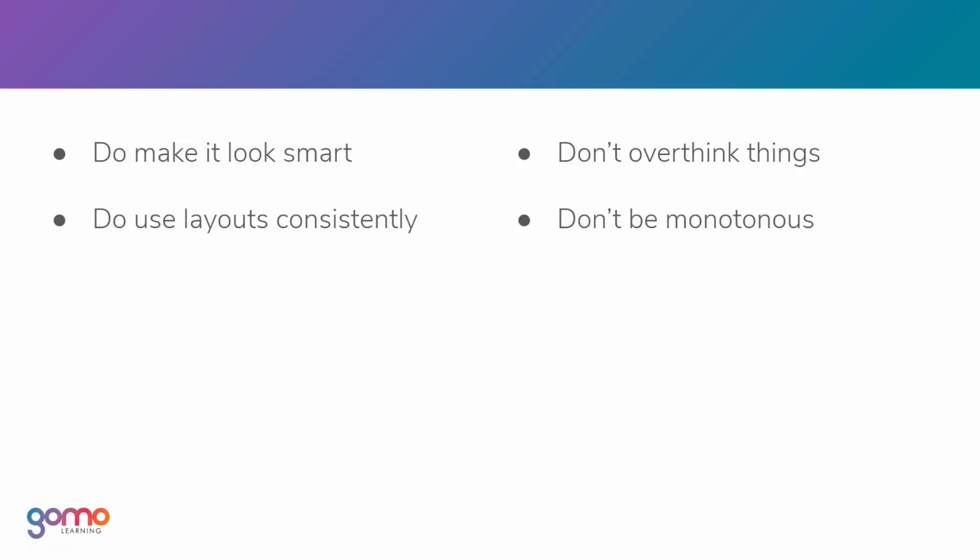But I will say, don't be monotonous. Try and mix it up. Don't have a text screen and then another screen of text and then another screen of text. See if you can find an opportunity to put some interaction in there, to chunk that content and organize it logically for the learner, to maybe use some media, find a video to put on a screen, just to break it up and make it an interesting experience.